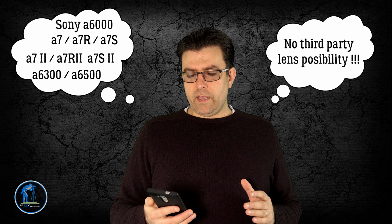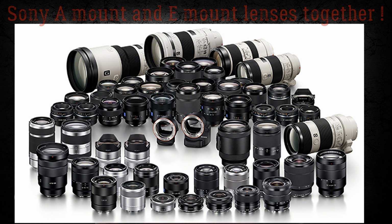What lens will you put on it? You have some prime lenses. Yes, if you are a prime shooter, you are probably okay, and you can adapt any type of lens. If you are a portrait photographer, a landscape photographer, or these kinds of things, it's okay, because you can adapt any lens and you have a large variety of lenses.